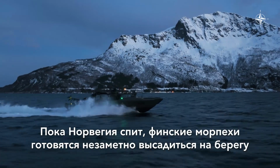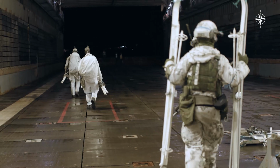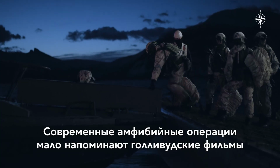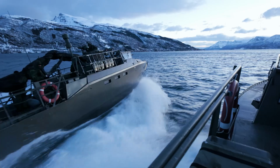While Norway sleeps, Finnish Marines get ready to sneak ashore on Swedish combat boats. Far from the theatrics of Hollywood, modern amphibious operations often rely on speed and stealth to succeed. That's where the Swedish Marines come in.